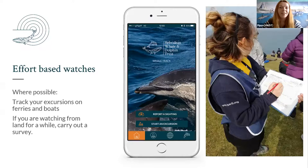Well, you can track your excursions. If you're ever traveling on a boat, whether that be a ferry or on your own boat, or even if you're out with a whale watching operator and potentially they maybe don't collect the data, then you can take part. It's really easy. And what the app does is it tracks the distance and the speed that you go at and creates track lines.